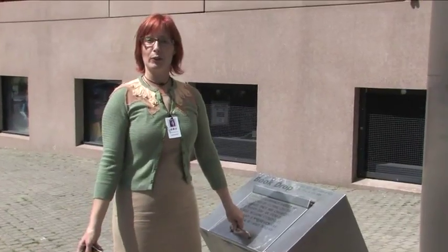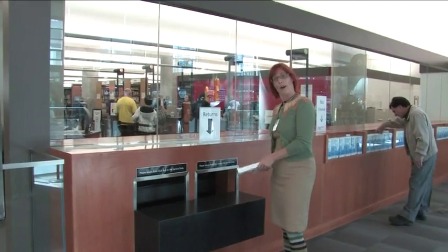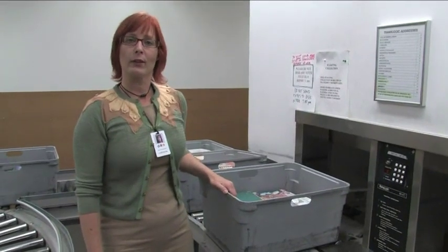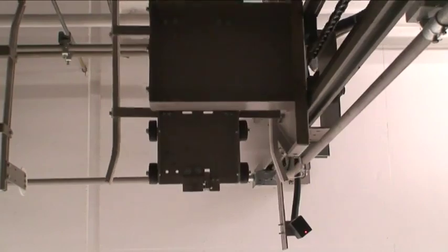When you return material to the Hamilton Street book drop, or here, as you enter the library, they get checked in here. After they are sorted, they're dispatched through the Translogic system to the division where they belong.